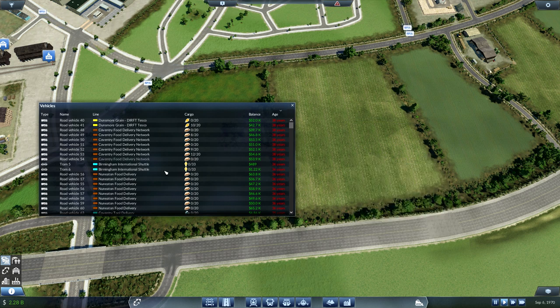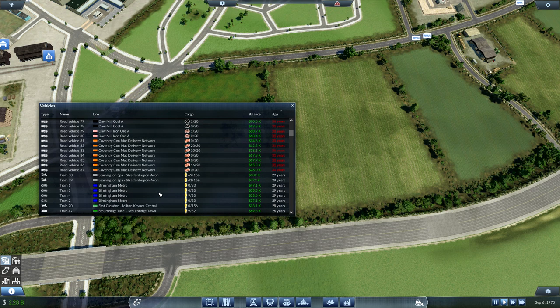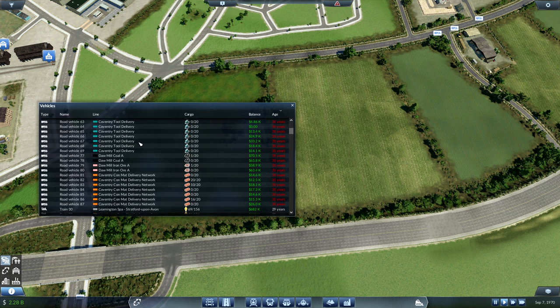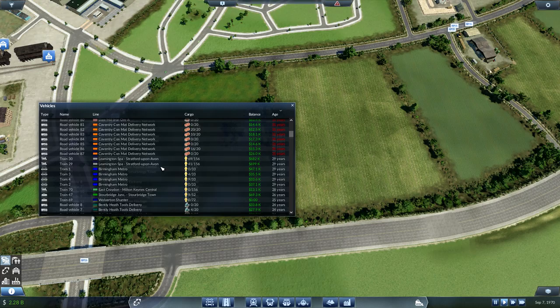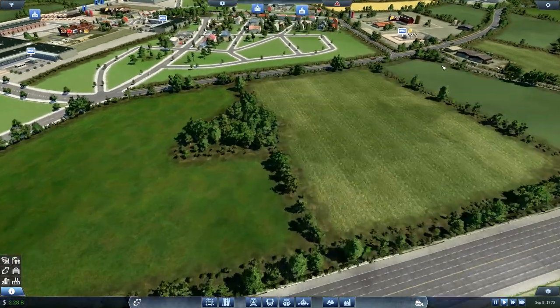Right, that's some change. We're going to go down here when we come back, because we've got a lot to do. We've got some new lines to put on. We'll change some more of these. Any of them cattle? Livestock, it's coming up, guys. We're going to have those livestock trucks in.